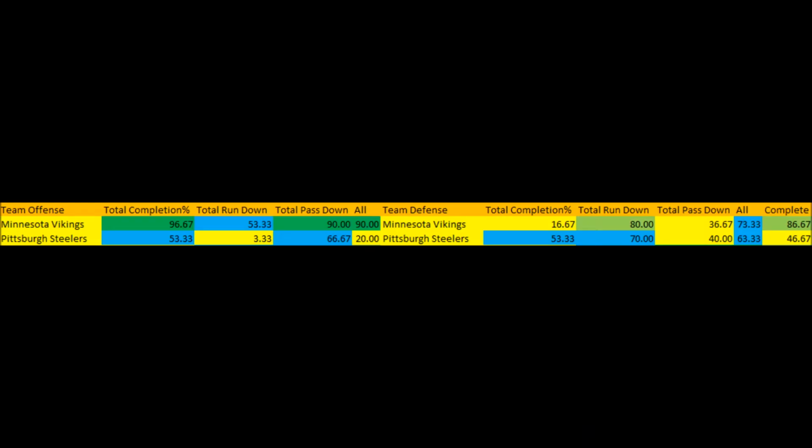So it's not something to get too excited about, but it is something to look at, how both these teams played, and to think about some of the matchups. So starting with the Minnesota Vikings versus Pittsburgh Steelers, this matchup favors the Vikings pretty heavily.